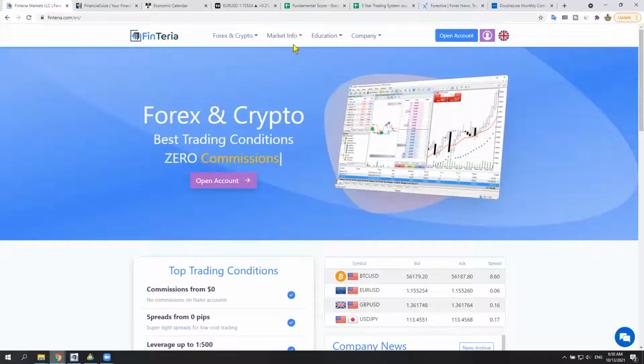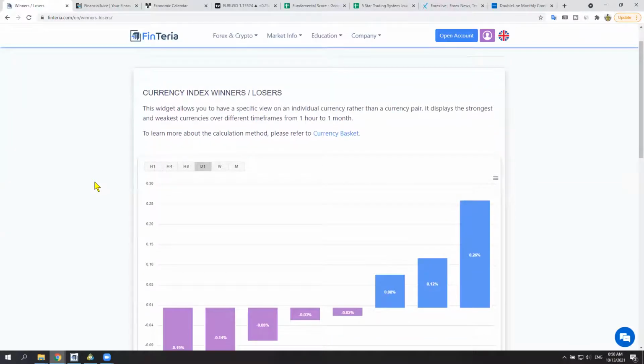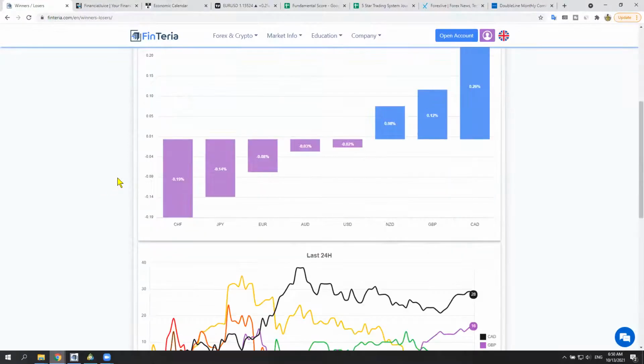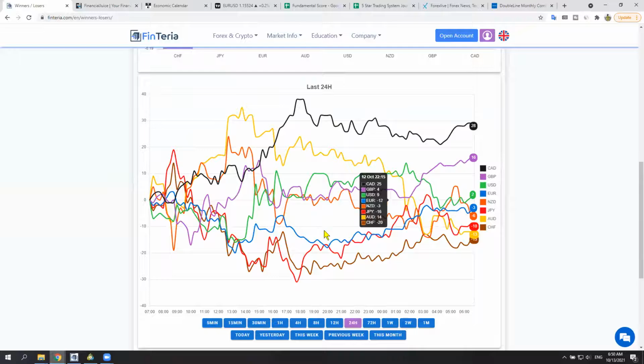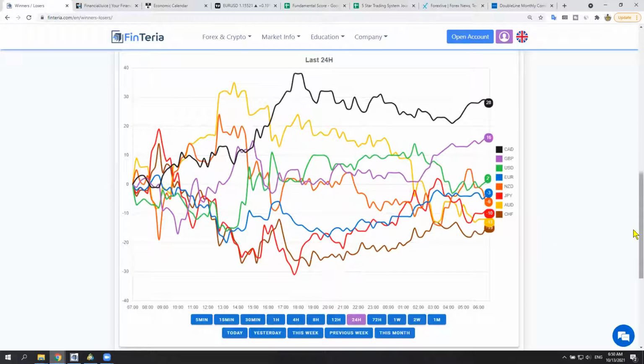So let's start our analysis by looking at winners and losers. This is the tool that helps you to compare currencies with each other and understand which currencies dominate and which ones are the weakest. So let's use the second widget, which shows you the graphical lines, and you can easily interpret and understand what was happening with the currency over time. I'm gonna just zoom in a little bit more so that you can see it more clearly.